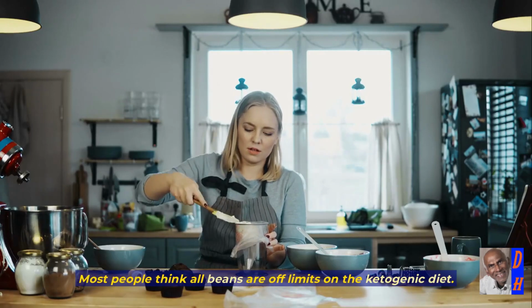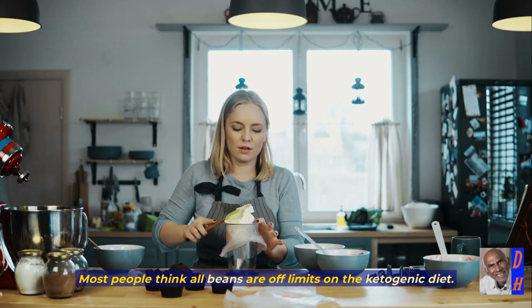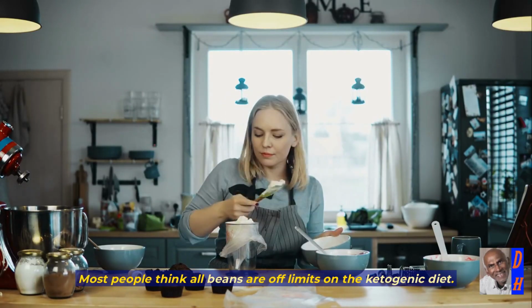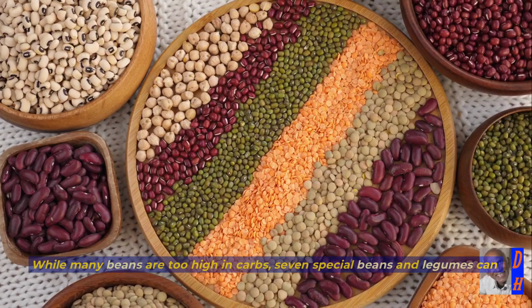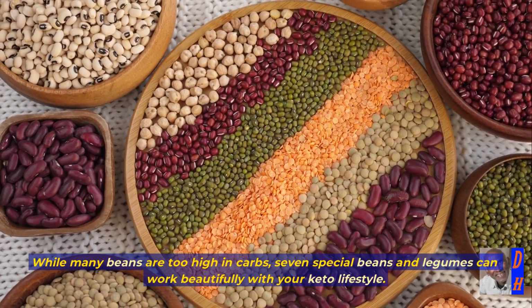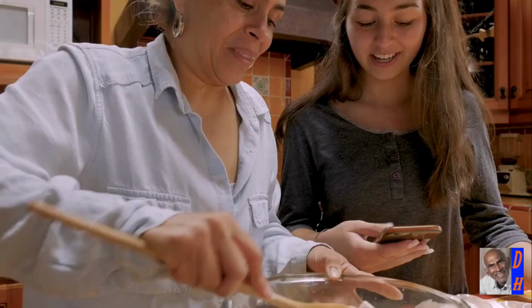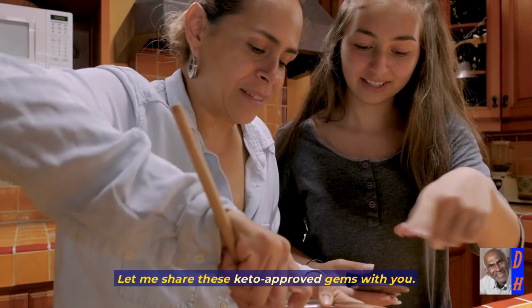Top 7 beans and legumes ideal for the keto diet. Most people think all beans are off limits on the ketogenic diet, but that's not entirely true. While many beans are too high in carbs, 7 special beans and legumes can work beautifully with your keto lifestyle. Let me share these keto-approved gems with you.